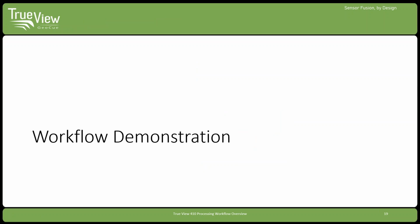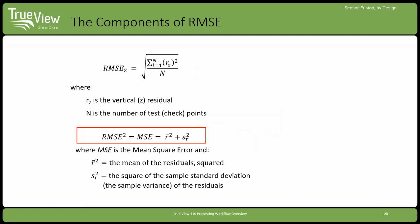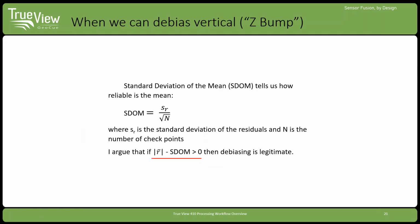So workflow demonstration. RMSE, we all talk about it. What is that math? What's it doing? There's a little bit of math that went into that. Those that know me know that I didn't do this. So this is from GeoCue. They put this together for their testing. They're smart guys up there that are putting all this stuff together. So standard deviation of the mean is important. How reliable is the mean? So we have to look at that as well to see how good our data really is.